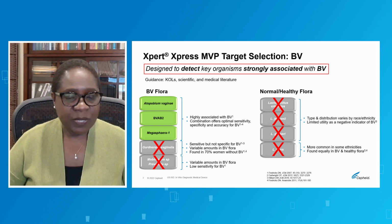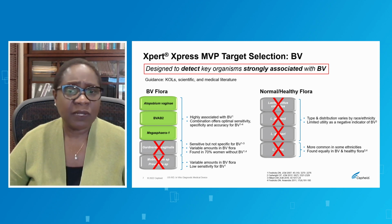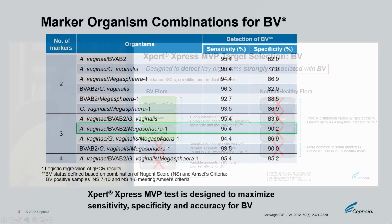Lactobacilli are also excluded as BV targets because they are mainly associated with a normal or healthy vaginal flora. And the Xpert Xpress MVP test is designed to only focus on BV flora. Furthermore, the type and distribution of lactobacilli may vary across ethnicities and races, and some species, such as Lactobacillus iners, may be found equally in BV and healthy flora.